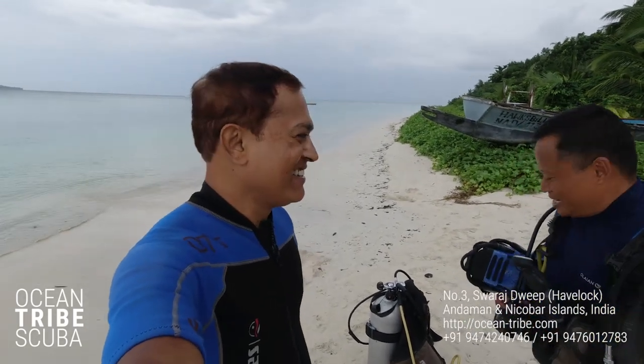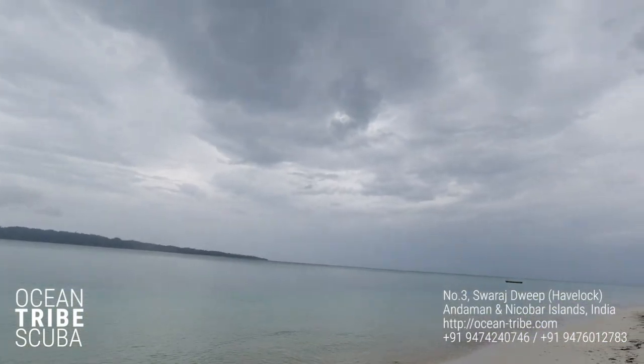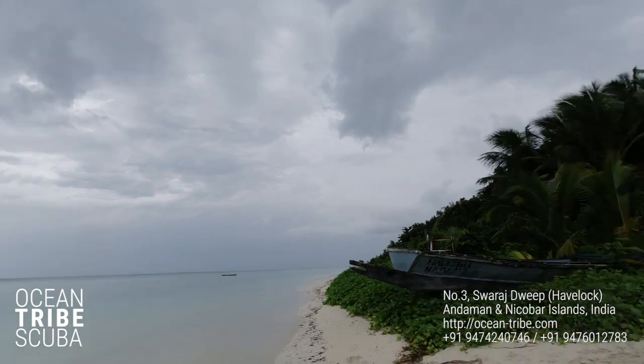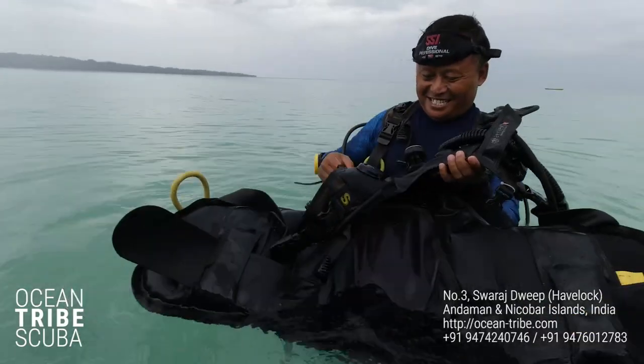That's awesome. And we are going to the Tribe Gate, which is one of our favorite sites for beginners. It's about a kilometer from here. First of all, we'll be doing the training in the shallower, chest-level spot over here. After that only we can get onto the boat and go for the dive. So I'm going to brief you and teach you the basic skills in the water, so we have to get in the water for that. Let's go.